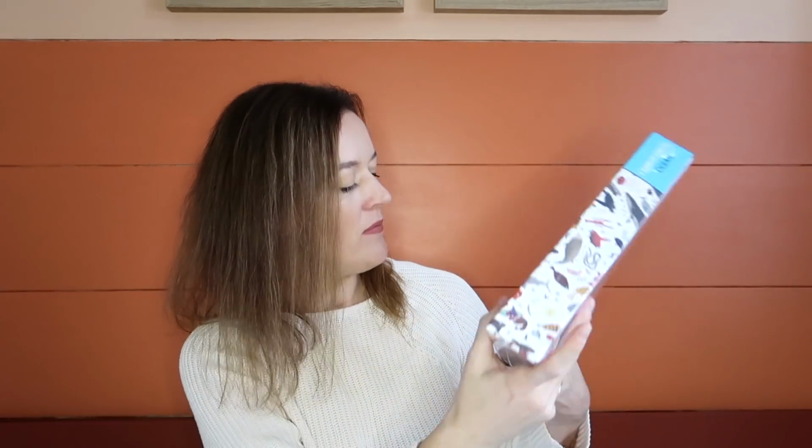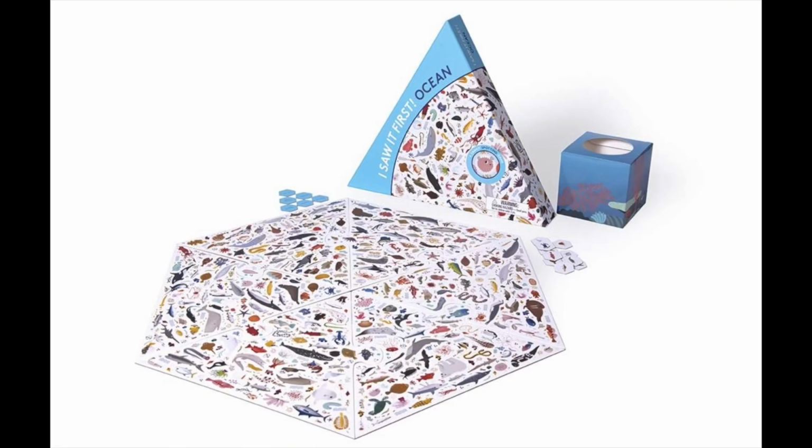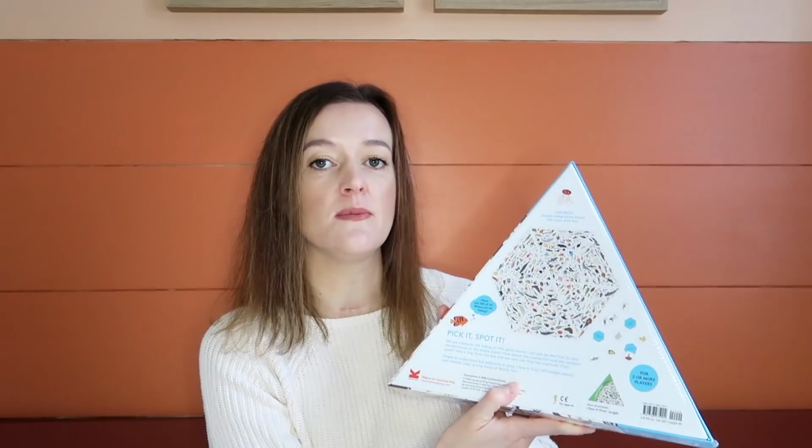And then oh, I got him a game. I tend to get him a board game of some sort, and I just thought this would be great that we can all play. It's called I Saw It First Ocean, and essentially you just put it all out, and it makes a big circle, and then you turn over cards, and they're different sea creatures, and you have to find it first, and if you find it first you kind of shout it out. So it's kind of a family friendly game. We're actually spending Christmas with both our sets of parents for the first time ever. So it'd be really fun to play with all of us adults and Oscar as well. So I got him that, and then a few stocking fillers.